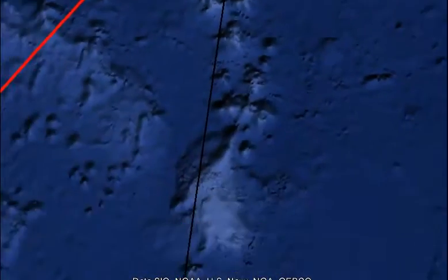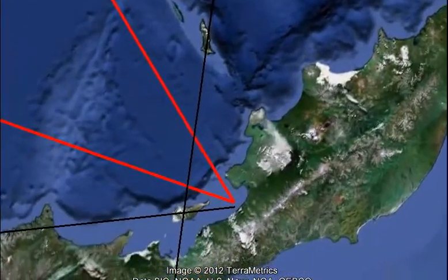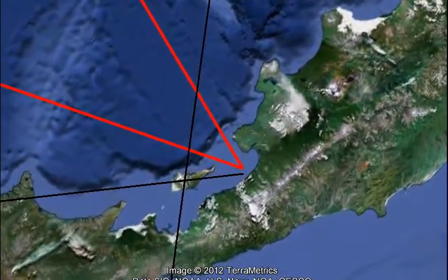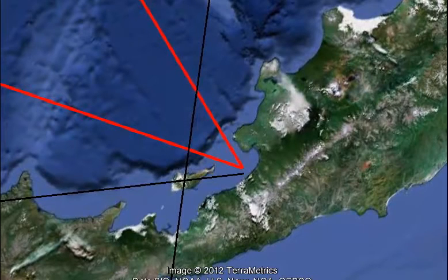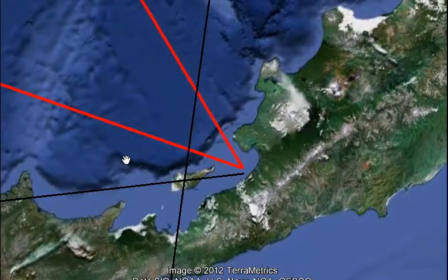And then where it crosses through the top, it also comes pretty close to the point where the HAARP line is coming in. And you can see those two cross right over top of that island. So here, how close does the line get? 120 kilometers. It's a ways, but it's definitely in the vicinity.